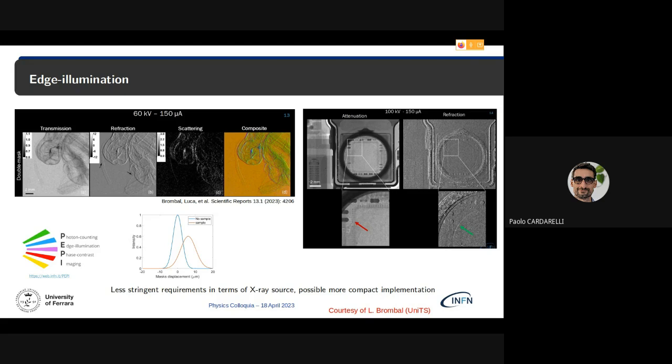The same was made at very high energy. This is the photo camera of a smartphone. And you can see that in the refraction, you can see the difference in the lens of the photo camera, which were visible instead in the attenuation.